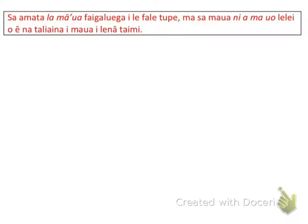You'll see the la ma'ua. I saw this. It took me about 20 minutes. I wasn't exactly sure on how to present the emphatic pronouns being used in the possessive form. So I just thought, well, I'll start reading in Samoan and I'll see if I can find one of these emphatic pronouns being used in a possessive form. And this is the sentence that I came across, and I wanted to share it with you because I feel like it's a real world scenario. I came across this. It wasn't just me just throwing it in there. So Sa amata la ma'ua. So what is this saying?